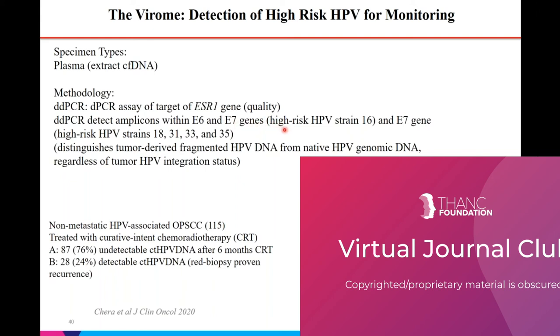And E6 will code for high-risk HPV-16 strain, whereas E7 will identify HPV strains 18, 31, 33, and 35. These will help to distinguish tumor-derived fragmented HPV DNA from native HPV genomic DNA.